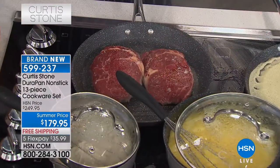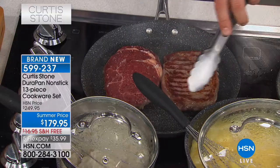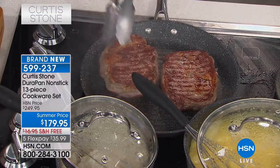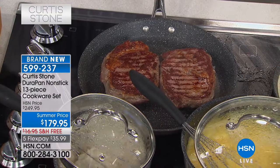All right, now let's have a look at our steaks here, because the other great thing about this nonstick is you can caramelize hard. So, again, both these steaks will be caramelized perfectly, evenly. You can see that beautiful little grill mark on there. Let's have a look at this guy. Again, perfect, right?